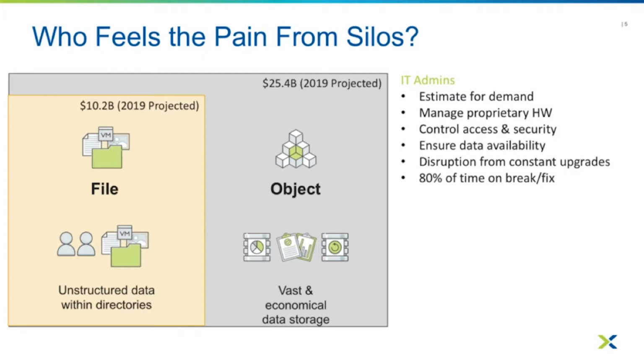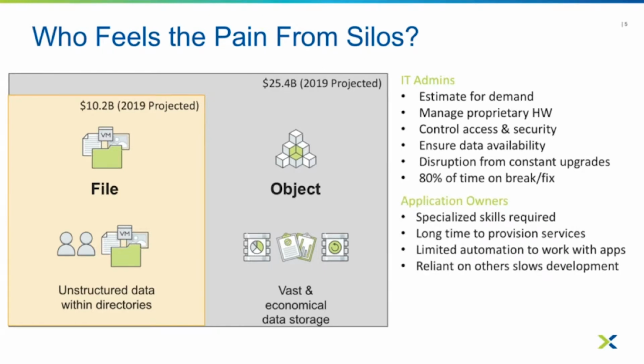But it's not just the IT administrators that have these pains. There are other stakeholders in the environment that feel pains as well. Application owners are a great example. They struggle with managing their own storage requests. And because tools that provision storage require specialized skills, this often results in a longer storage provisioning time for them, which can create constraints on their own project flow.